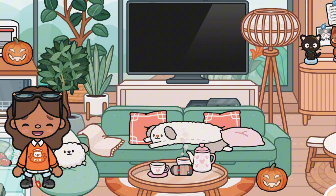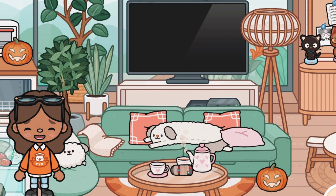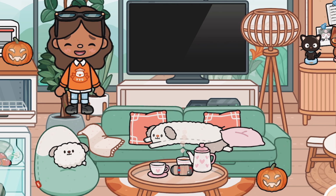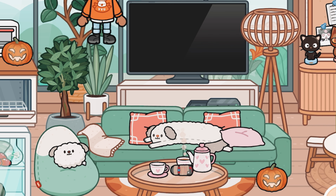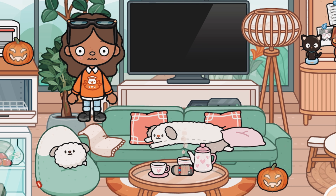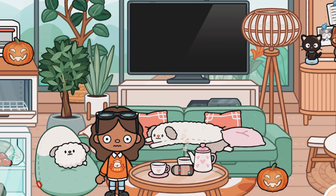Beanbag and the sofa are both from the family home pack. The doggy pillows are so cute and they are from the Fluffy Friends pack. This tree is from family home pack and that one is from Karen called Pack. I think this one is from Modern Mansion, but I have no idea.